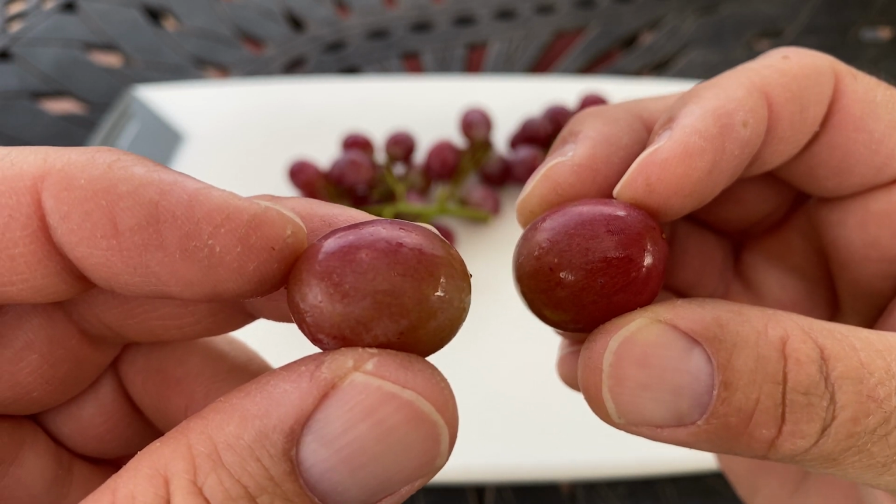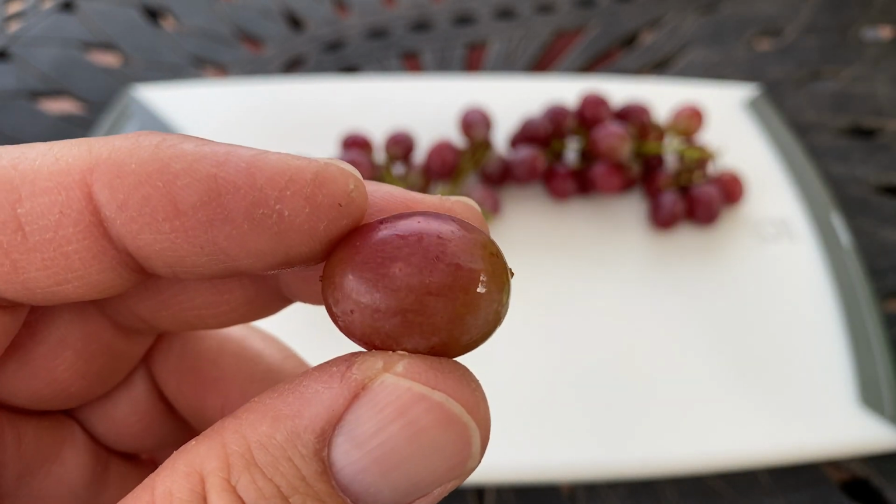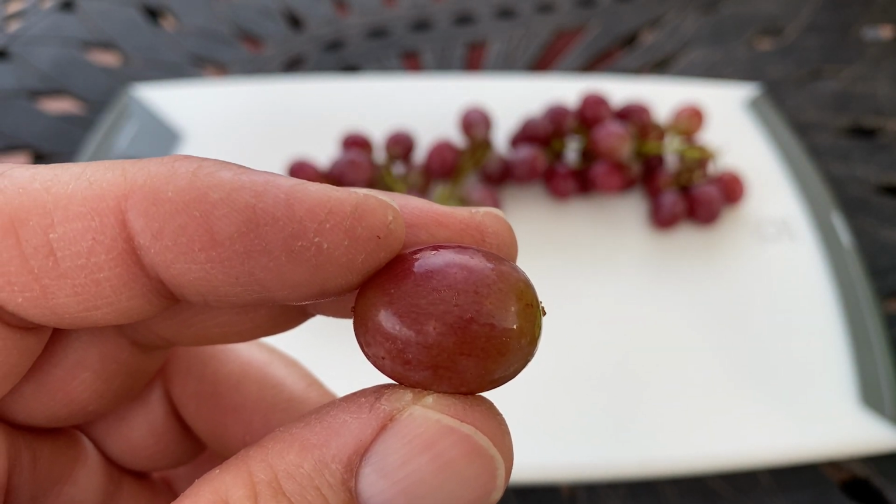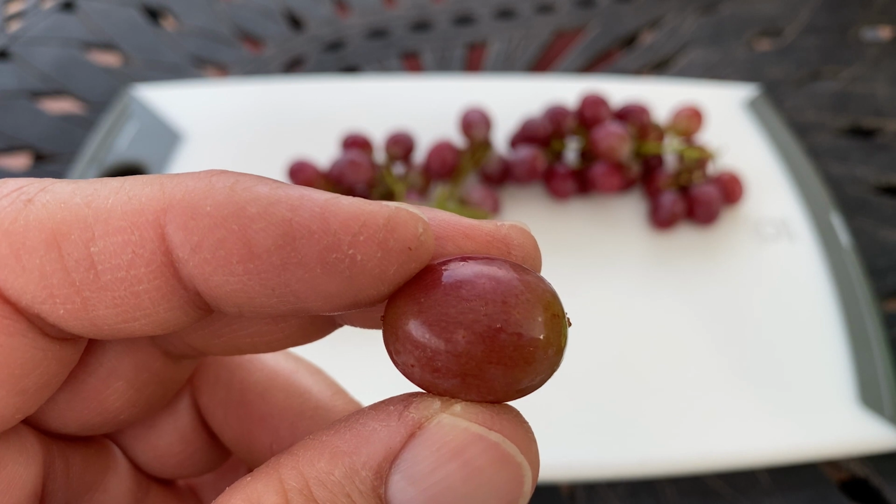Now, the first plots were planted back in 2014, and these hit the market in 2017. Now, there's much more of a supply this year, so you could probably get your hands on them, 2021.